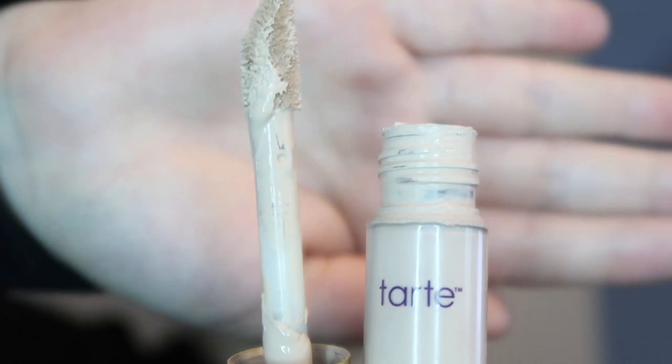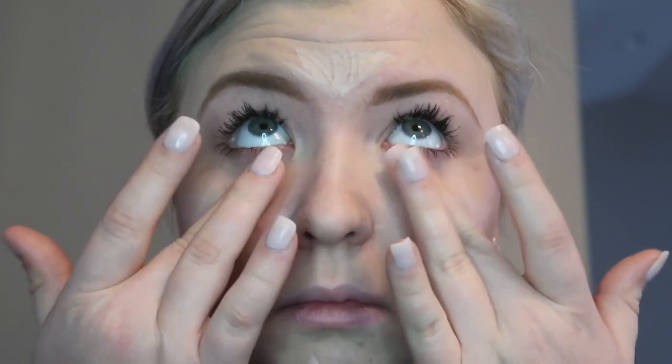All right, now that the foundation part is on, I'm going to be taking the Tarte Shape Tape, and I'm just going to be applying a little bit. I do not like to go heavy because I really don't like to feel like my face is caked in makeup. Just more of a light, natural look. Patting this in.